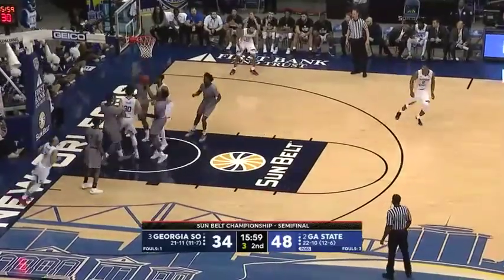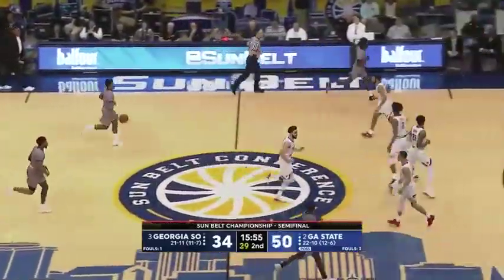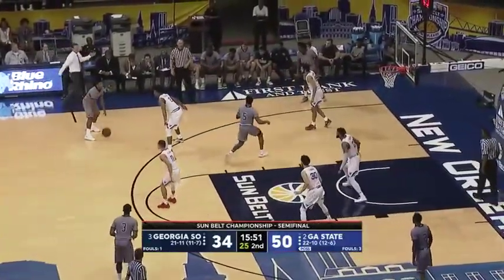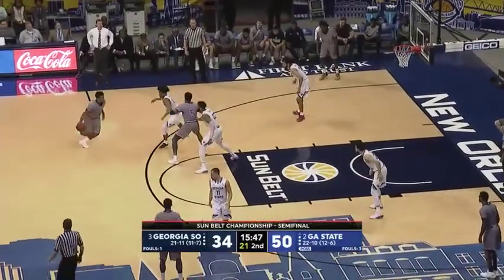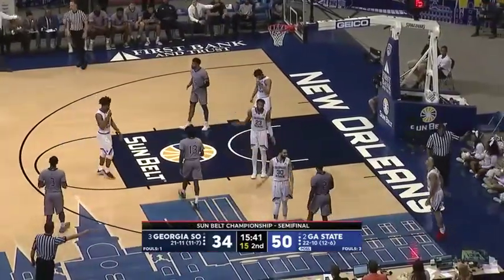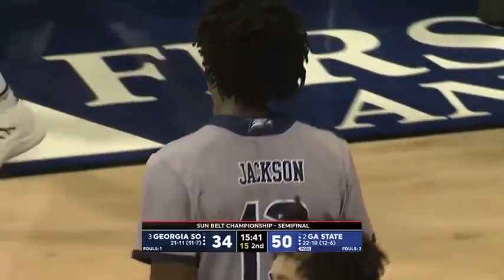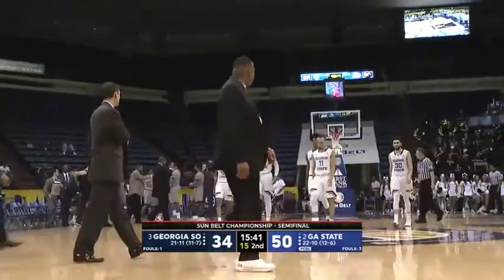Isaiah Williams hits the floater. He can elevate too, which really helps him on that shot. He's now got 9. That was his second basket. He's also 4 for 4 at the line. 14-point lead for the Panthers. Jackson lost the dribble, had the pass knocked out of bounds by Williams. And a timeout. 4 minutes, 19 seconds into the second half. Georgia State still up by a big margin.